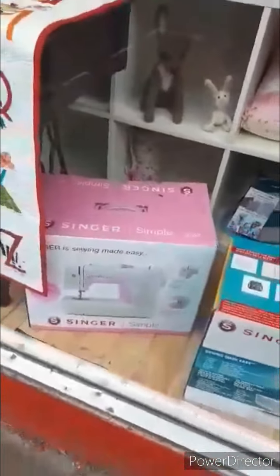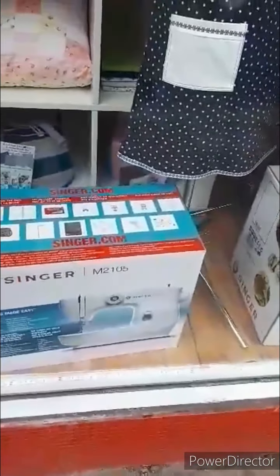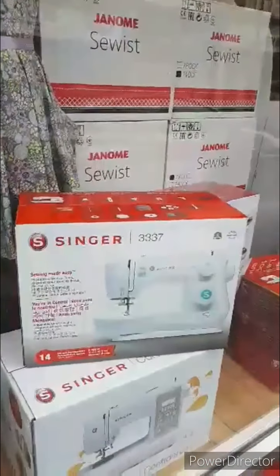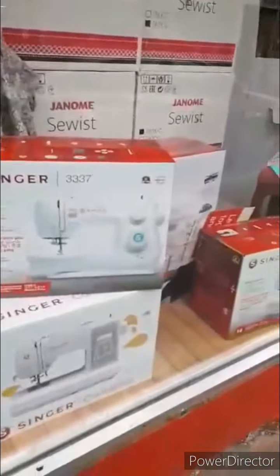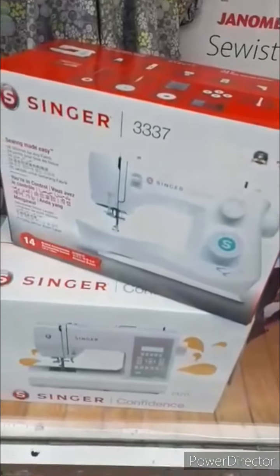The old Singer shop, babe. Win the lottery and you come and live with me. And there we go. We've got a Singer shop. Class. Nice one there. Got all the sewing needs.